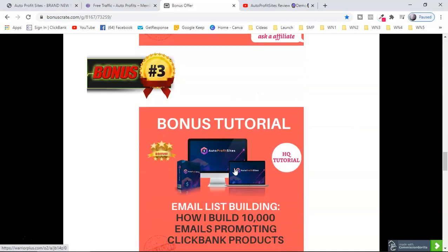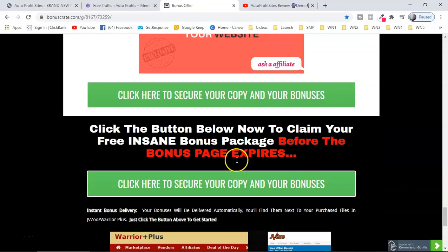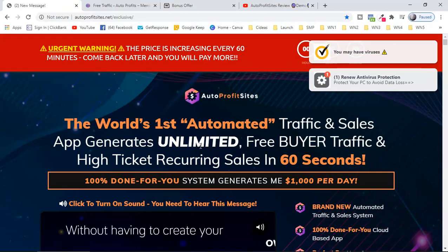You can go there right away, right now, before this page expires, and you can check this auto profit site, which is a done for you website where you can collect emails, and you can also promote and sell a high ticket item and earn recurring commission.